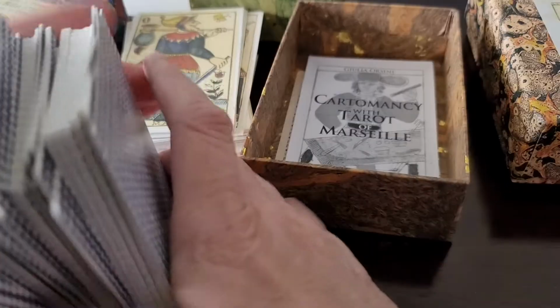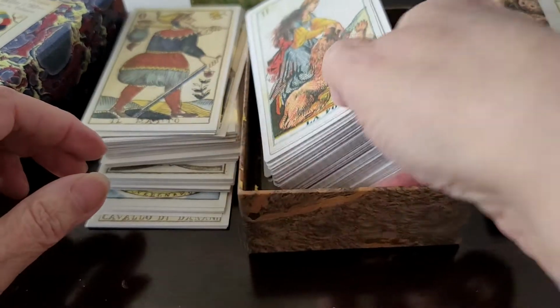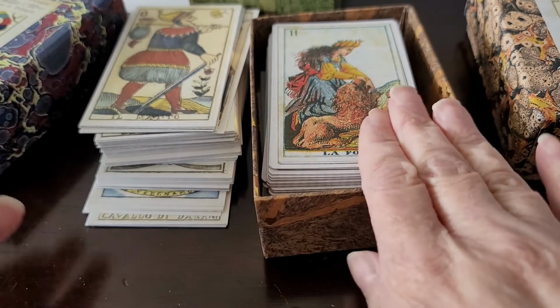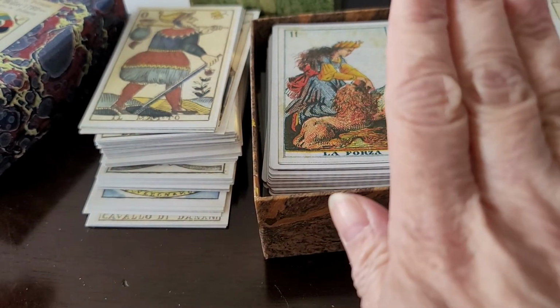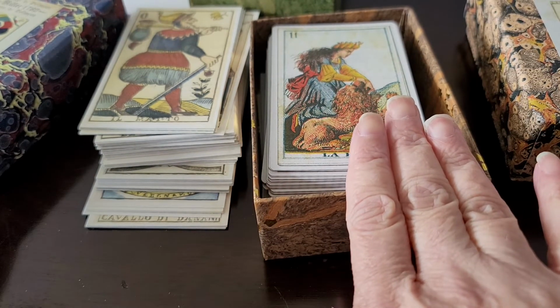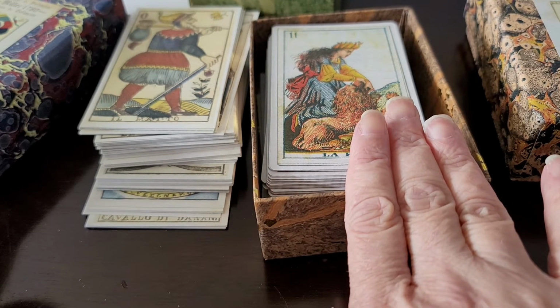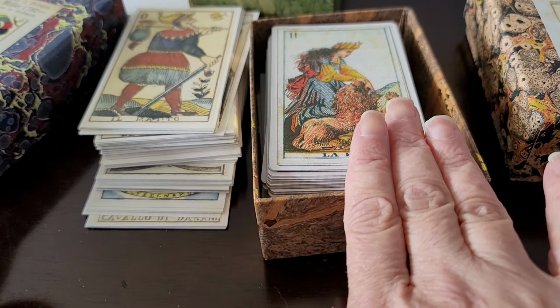So anyway, I think this is long enough for you to get the idea of what you could expect when you buy a Giordano Berti tarot deck publication. High quality, historic decks, mostly Italian, but not necessarily.